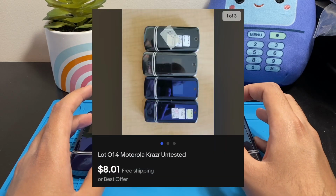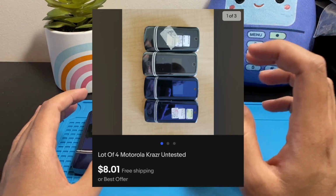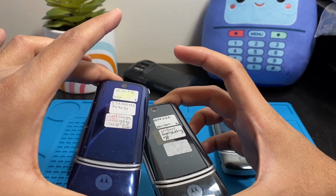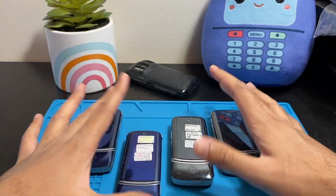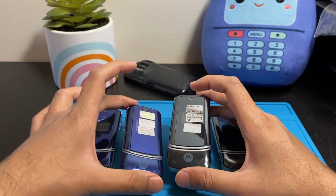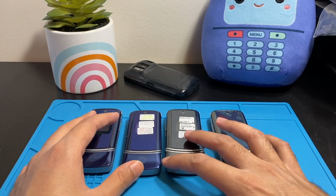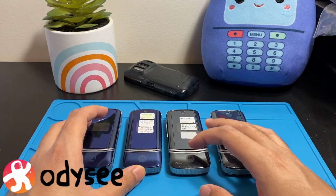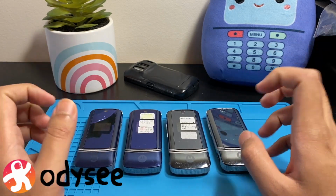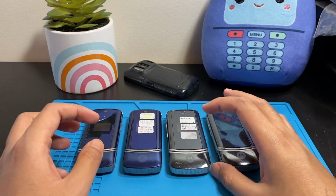So I got these things for a mere $8, as you can see here. All four of them, $8 plus free shipping, and they're untested. Some of them have issues, as you can see. These two I think are untested. These two have been tested, and there's some form of issues mentioned there. We'll take a look at those. We'll be trying to power them on, see if they work right out of the bat, and we'll talk about them as we go. We're not going to do any repairs in this video. This is sort of an introductory kind of video. If any of these phones need repairing, I'll do repairs in a future video.